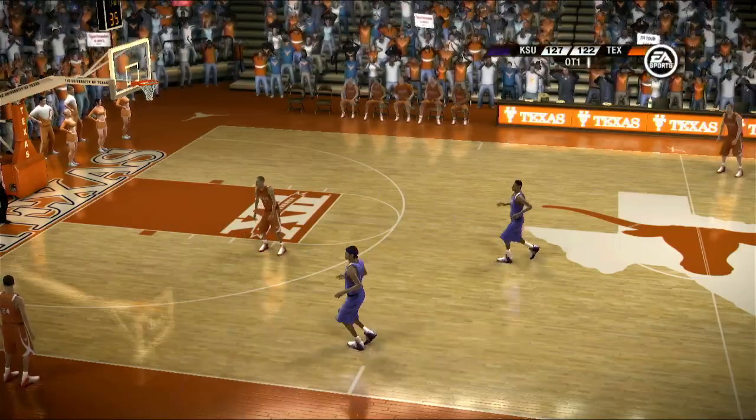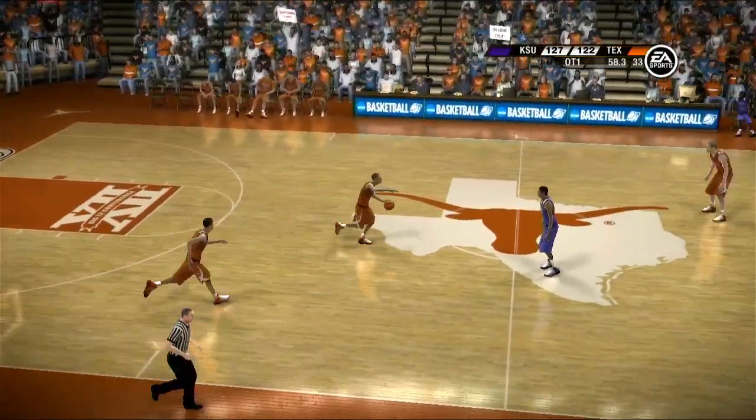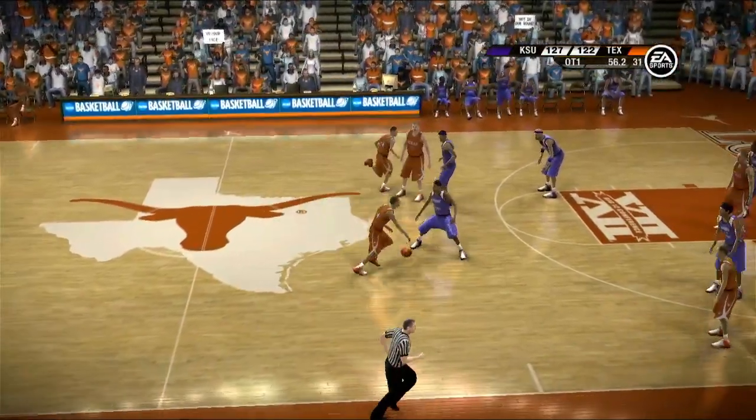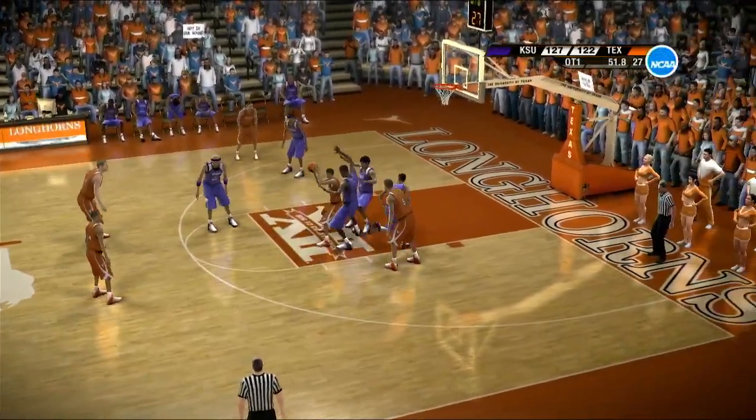As we take a look here at our backcourt production. Hey, Brad, I'll tell you one thing. Productivity from the backcourt is a must. You must initiate the offense, distribute the ball, and score. These are all things that you rely on your backcourt to do.